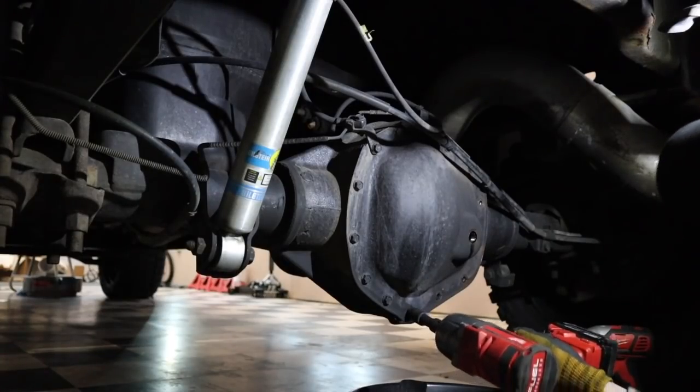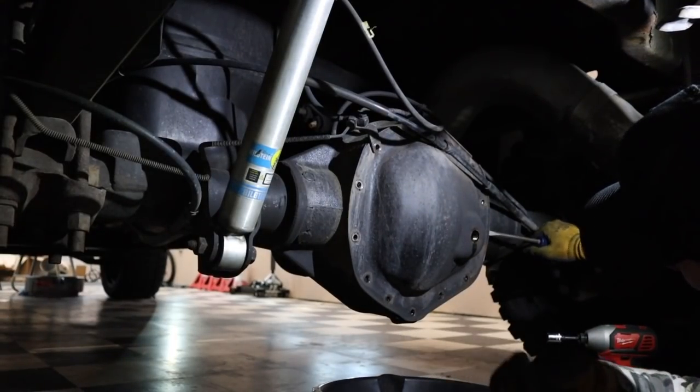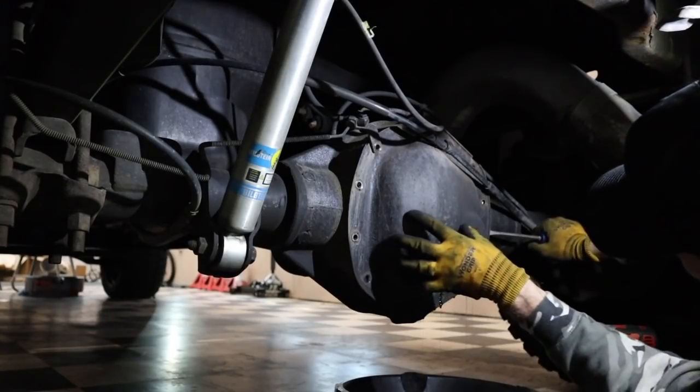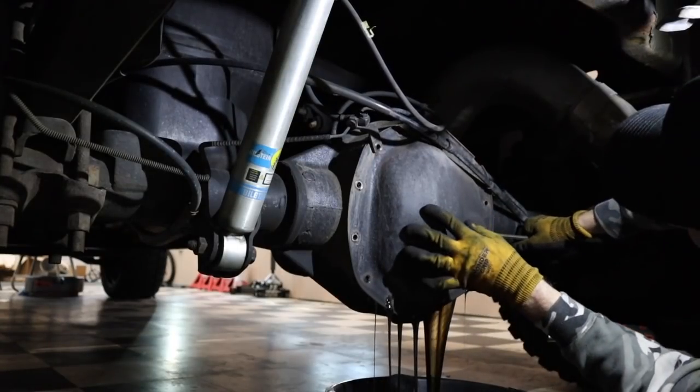Ooh, it's starting to smell real nice down here. Alrighty, now we gotta pry this damn thing off. Here it comes. Oh yeah, gotta catch them all. Yes, I just made a Pokemon reference. It's all good in the hood.